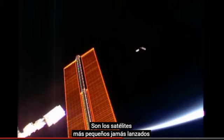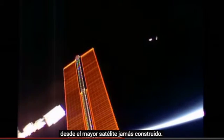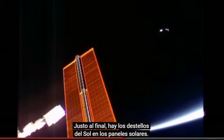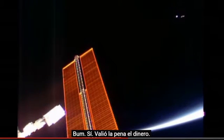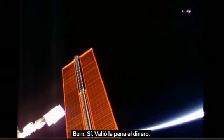It's like some of the smallest satellites ever being launched from the biggest satellite ever. And right at the end, the solar array glints in the sun. It's really cool. Wait for it. Boom! Yeah, it's like the money shot.